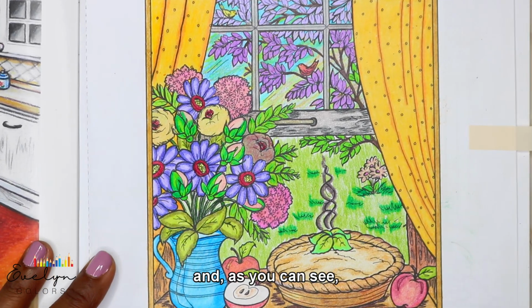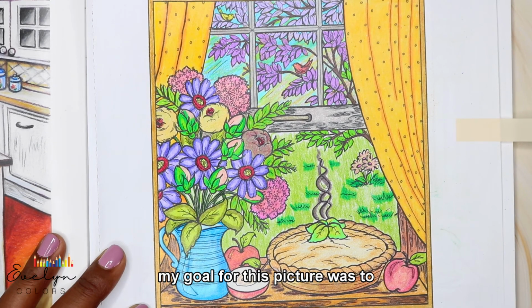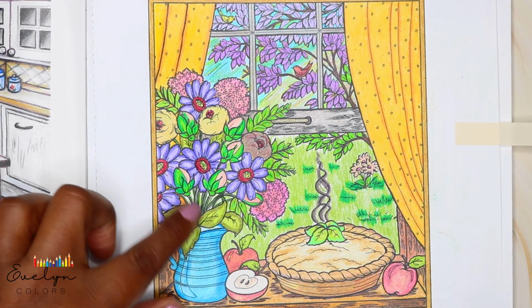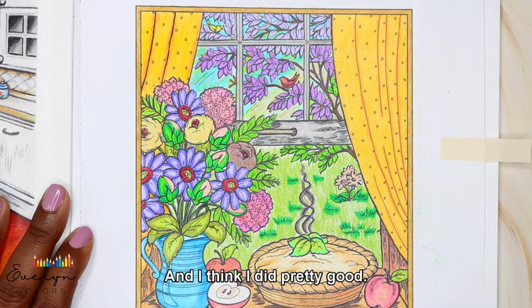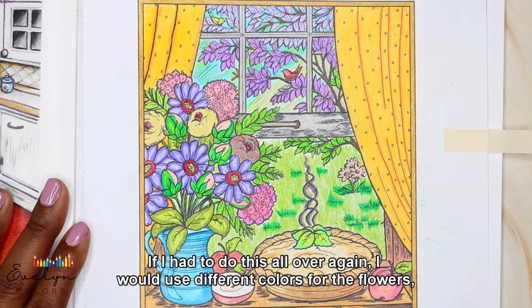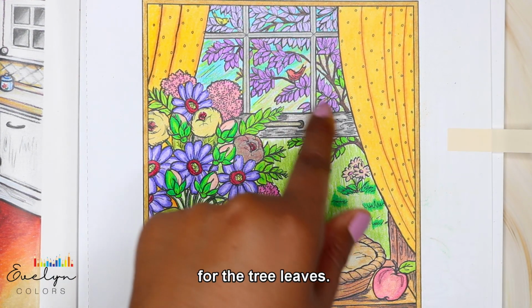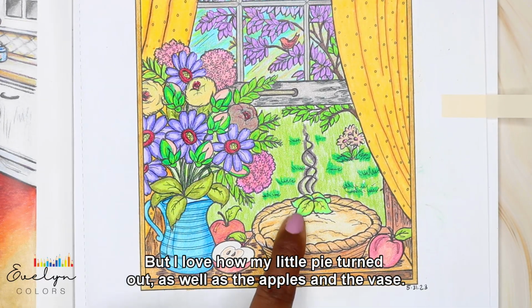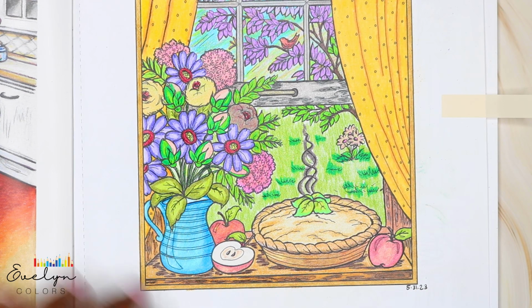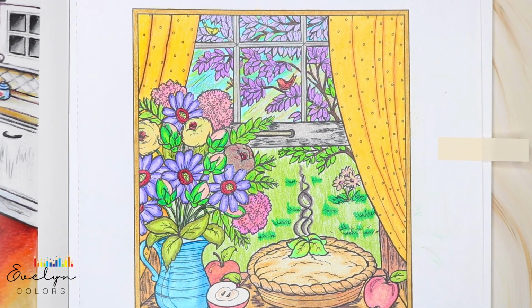and as you can see, my goal for this picture was to practice on highlighting and contrasting, and I think I did pretty good. If I had to do this all over again, I would use different colors for the flowers, for the tree leaves out here. I would just switch up some things, but I love how my little pie turned out, as well as the apples and the vase. This is completed page number 4.